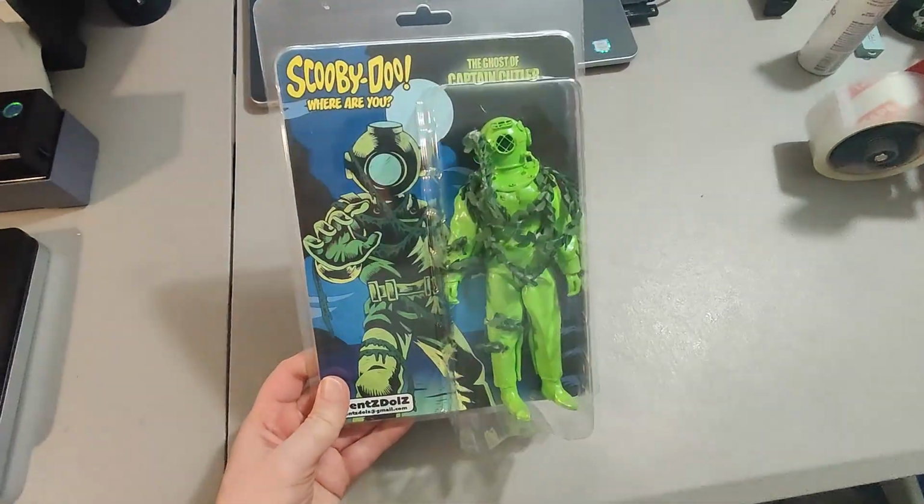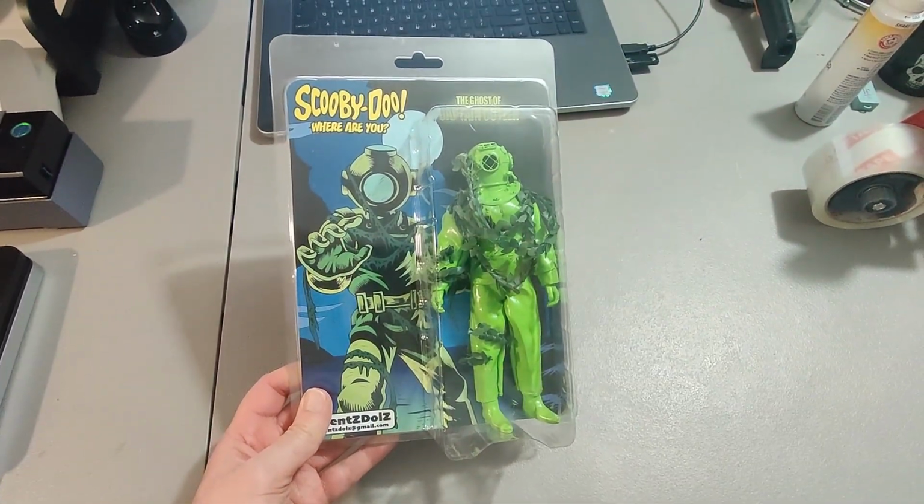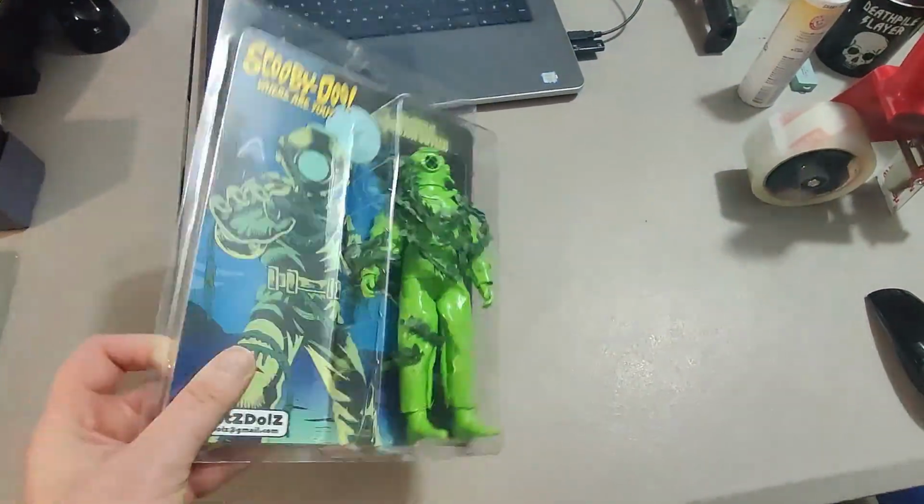Here's a sealed Scooby-Doo figure. I got this locally for $25. I was able to sell it for $65 plus shipping. Took less than a week to sell. Actually, less than 2 days to sell.